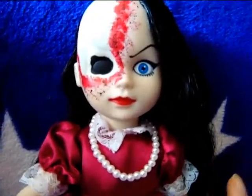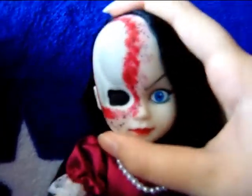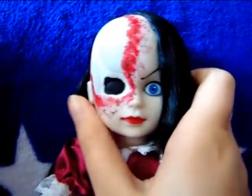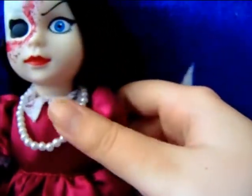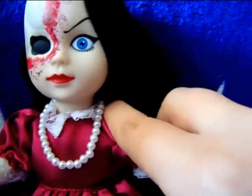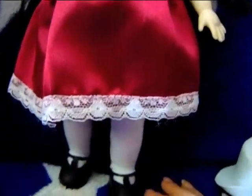And for those who don't know, she has some articulation. She has a ball jointed head, so you can turn it sideways and everywhere. I just can't really show you because I'm holding the camera with one of my hands. Also, she has some articulation in her arms. Her arm can go up and down, front and back. And you can also make her sit down, so she has some articulation in her legs too, but not in her knees. And that's about it.